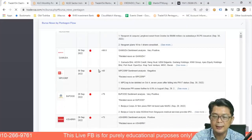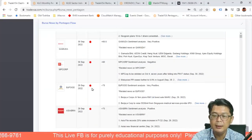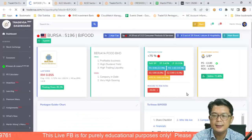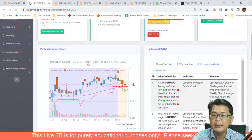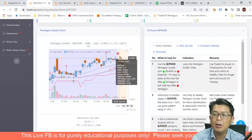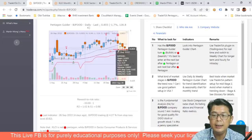So we can see a lot of these are still in red Pentagon. BJ Food is positive, but it's in red Pentagon in here. Let's take a look at BJ Food here, right? And the market, it's also all turned red Pentagon too, right? Turn red Pentagon, so not good. When it's red Pentagon, you want to stay out, and that's what the visual in here shows.